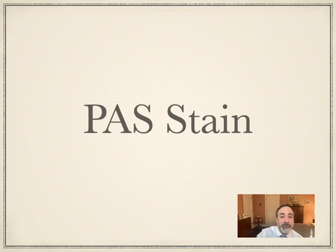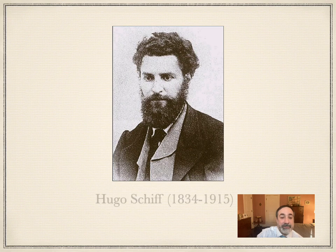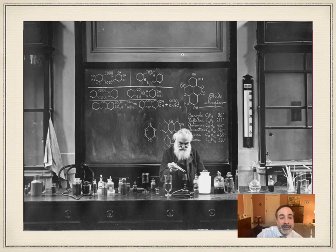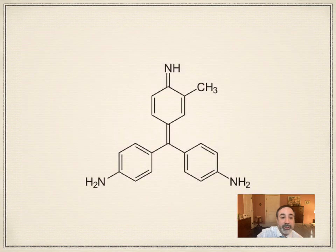PAS stands for periodic acid Schiff. The roots of its inception will bring us back to this quaint lab in Italy in the 19th century, where a chemist named Hugo Schiff had recently immigrated from Germany. Here he is in a much less quaint lab toward the end of his life. His work would involve a reagent created from an aniline dye we've touched upon in a previous lecture, fuchsin, whose chemical arrangement looks like this.